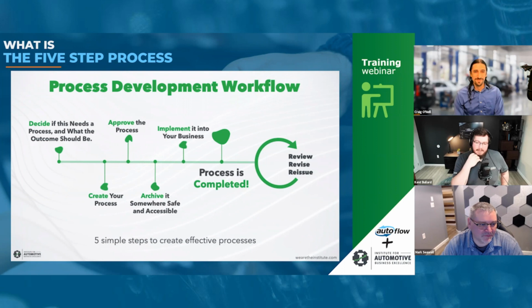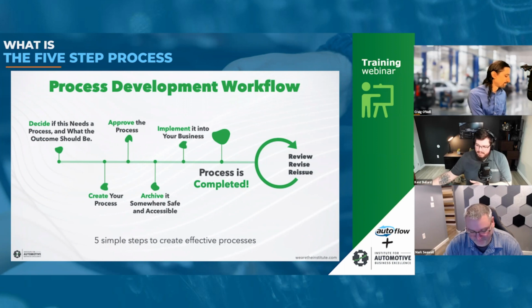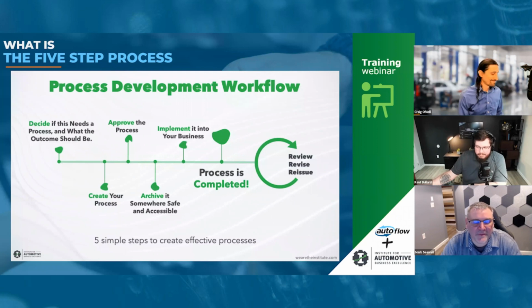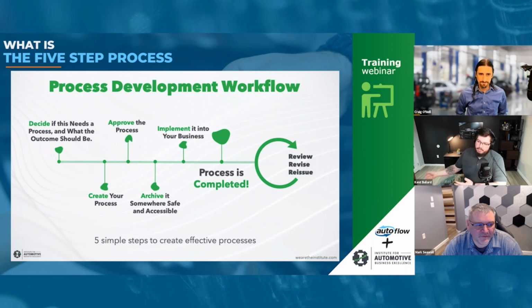First, we have to decide if it even needs a process in the first place. A lot of guys out there are really stressed saying, well, I know I need them, so I'm just going to make any process. I'm just going to start writing as many as I can. And we don't even know if that process is going to get the outcome or help you reach the goals or vision of the company. You're just writing something to write something. And then also taking it one step further and saying, okay, this needs a process. What's the outcome that this process is supposed to design for us? Before we do all of this legwork, training the team, getting all the resources for it, before we do that, what do we really want to gain from implementing this process? So that's decide. Number 2 is to create the actual process.